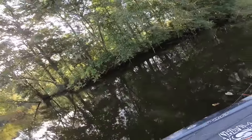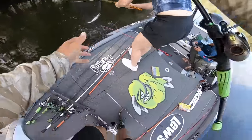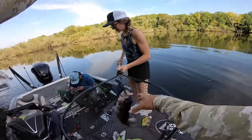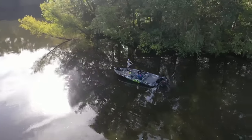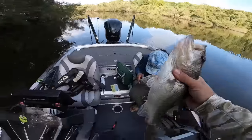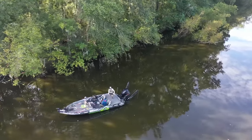Oh, I got one. Let's keep her. Nice. Thank you. That's a fat one. Look at that one. Put him in the... Look at that thing. That's a good one. Good job, man. He barely had it, too. That other one ate it really good. But that's a fat guy. Nice. Fish number two, baby. You're working up somewhere. A little smaller than the first one.